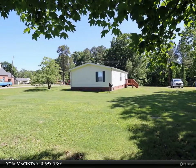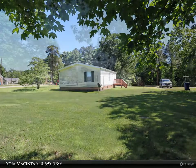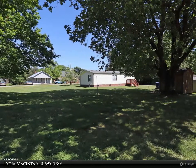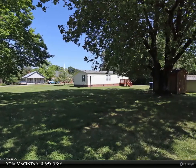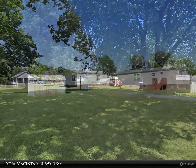Split bedroom plan with master suite on one side and two guest rooms on the other. Walk-in closets in every bedroom. Nice front deck, parking in front and or back, and cement walkways in front and back.